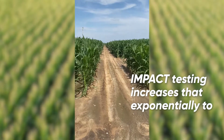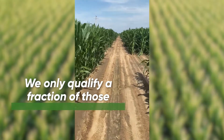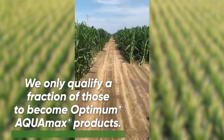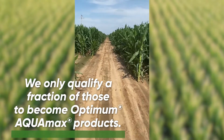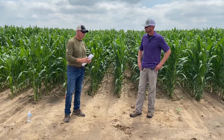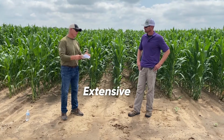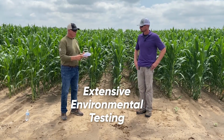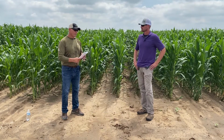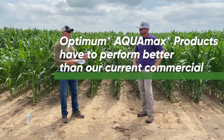Out of that 500 some sites of impact testing, we may only qualify a fraction of those, say 10%, that would fall into that category of being the right environment for stress for us to make the decisions that those things meet Aquamax. So first, that's answered the first part of the question. Extensive environmental testing.